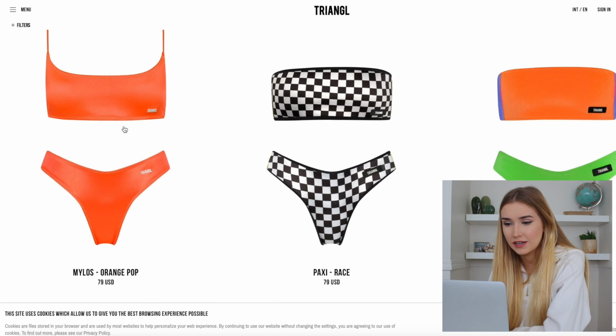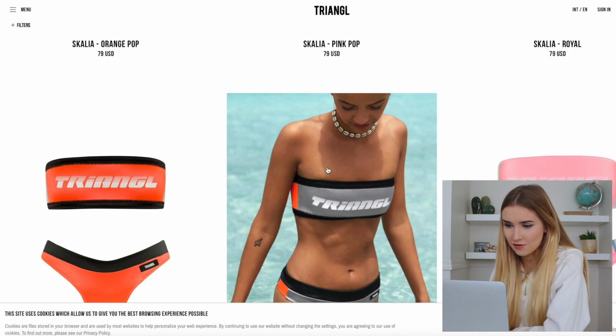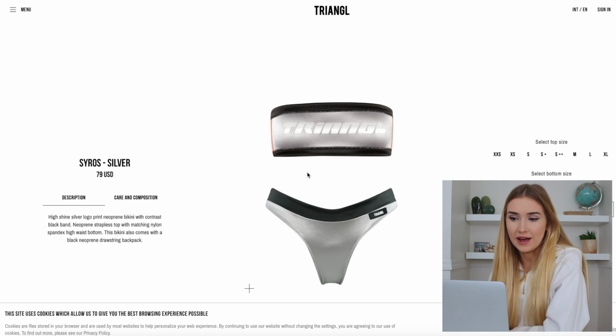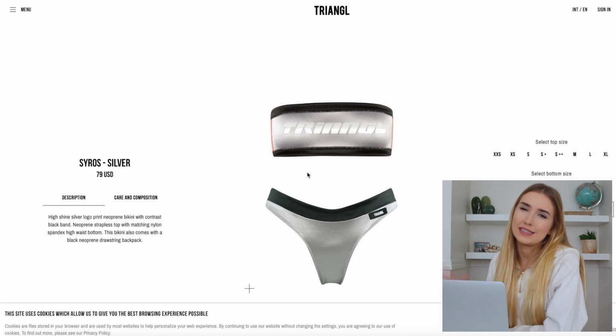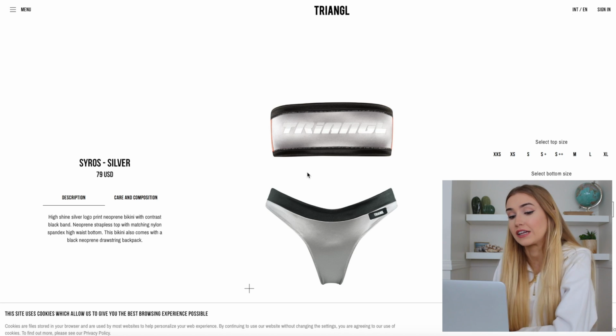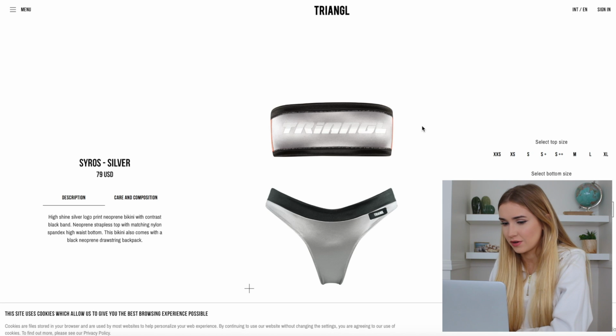Okay, I know for a fact I'm gonna get one of these straight across ones. I really love this one. And this is $79 US for both pieces. So that's a decent price. Like, that's not too overly expensive. It is still a little bit, but not compared to the other ones we've been doing.